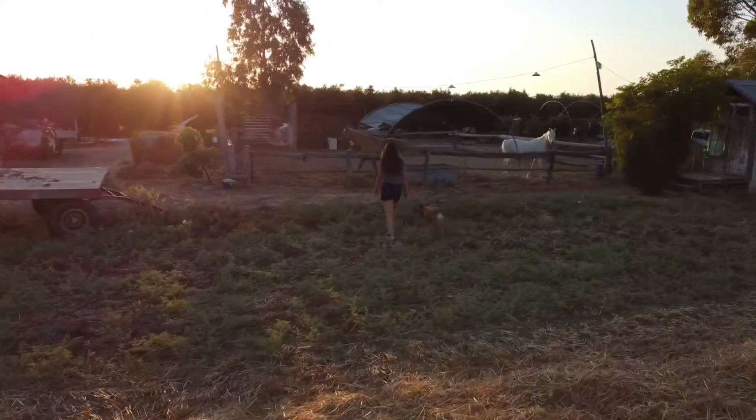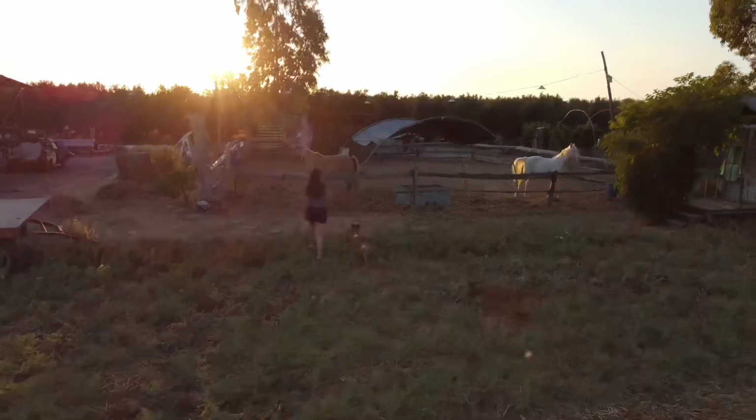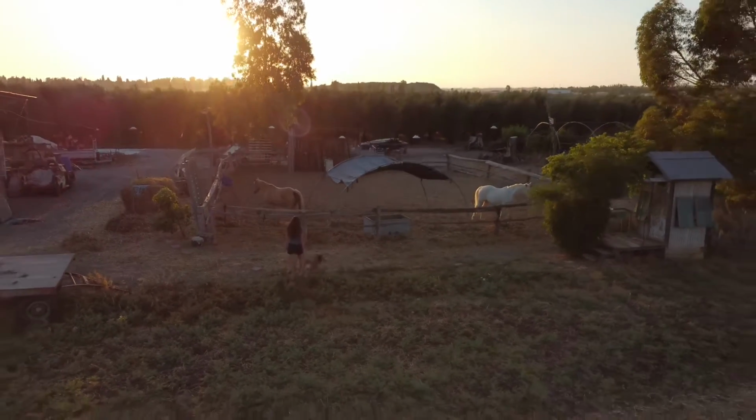So this is our neighbor's horses. We're just saying hi because, as you know me, I can't go a day without seeing a horse.